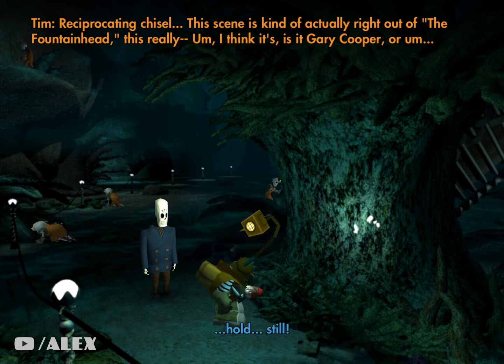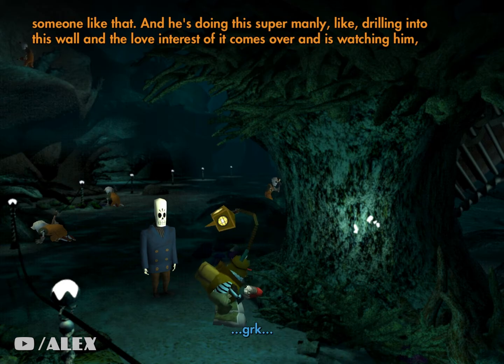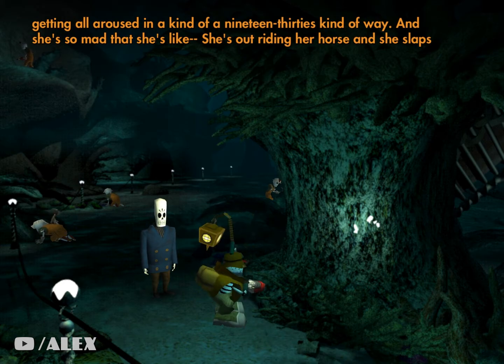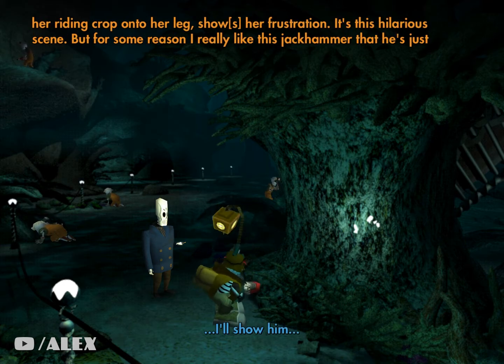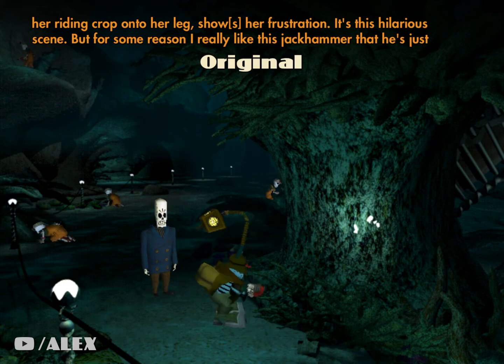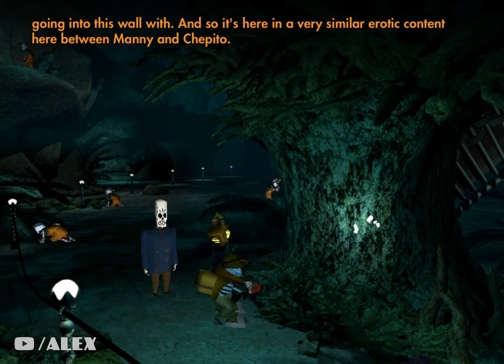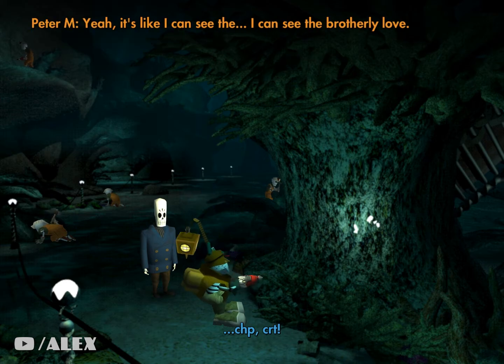Reciprocating chisel. This scene is kind of actually right out of The Fountainhead. I think it's Gary Cooper or someone like that, and he's doing this super manly drilling into this wall, and the love interest comes over and is watching him, getting all aroused in a kind of 1930s way, and she's so mad that she's out riding her horse and she slaps her riding crop onto her leg to show her frustration. It's this hilarious scene. But for some reason, I really like this jackhammer that he's just going into this wall with. And so it's here, and it's very similar erotic content here between Manny and Chipito. Yeah, I can see the brotherly love.